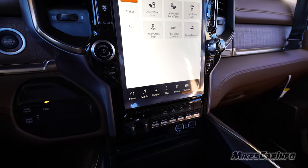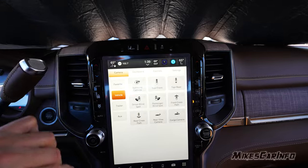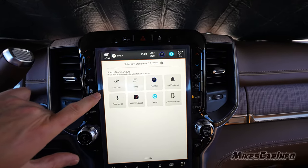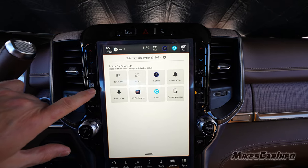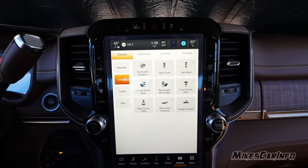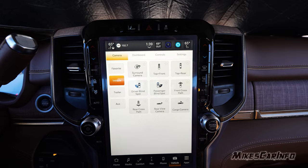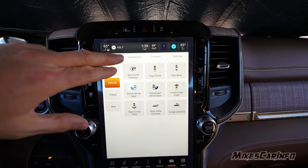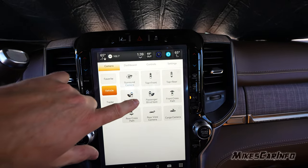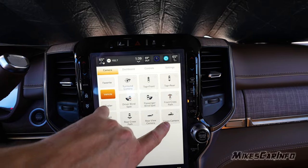And then, so now on the screen, there's quite a bit of information. I'm gonna quickly give you some basics here. If you scroll from the top, it has shortcuts. You can set up your shortcuts here. Let's go ahead and move that. I'm going to go through the camera right now, because there's a lot of very useful information here. So you have the surround camera, top and front, top and rear, blind spot, passenger blind spot, cross path, rear cross path, rear view, and then cargo.